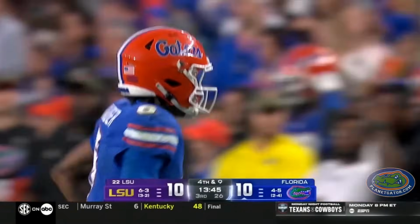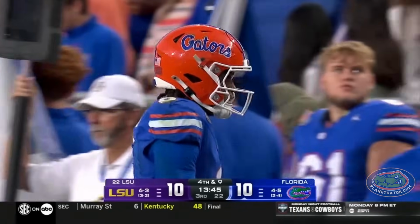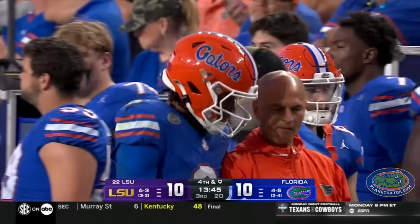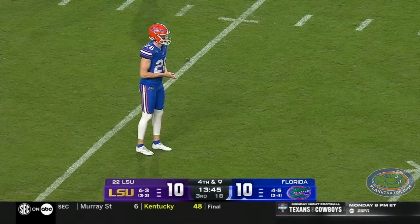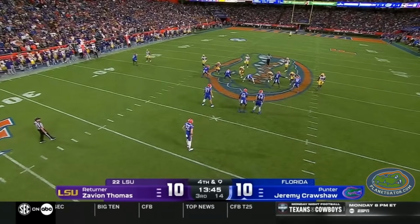Just straight cover one man bump across the board. Badger was one-on-one. They tried to throw the fade down the sideline. Deeper throw, and Badger was pretty much covered, quite honestly.